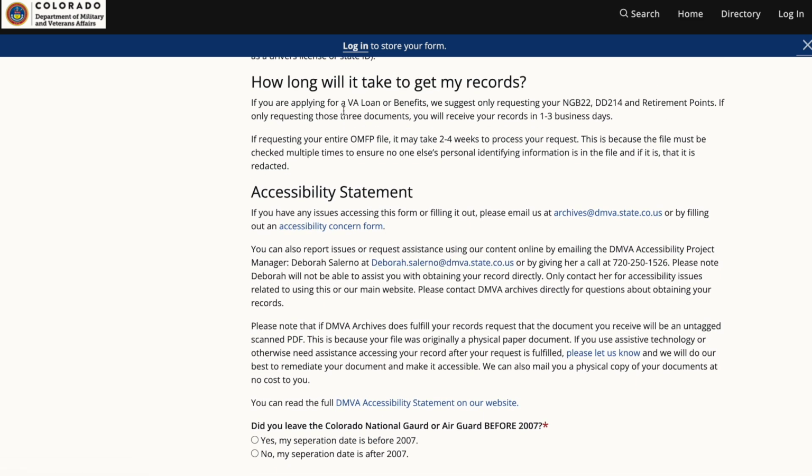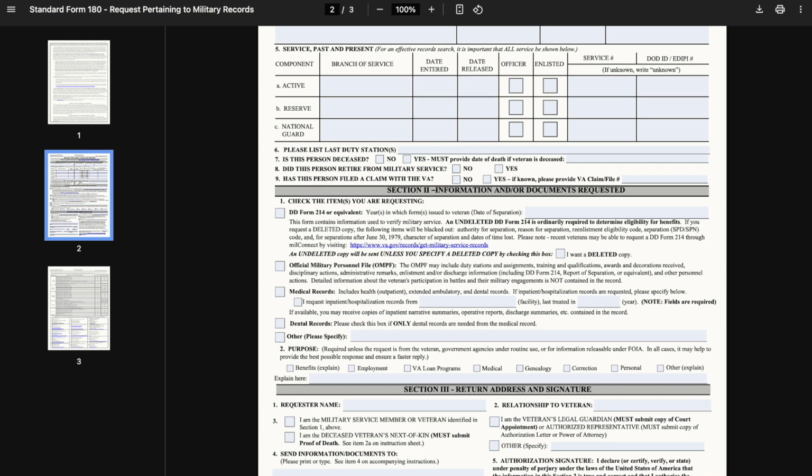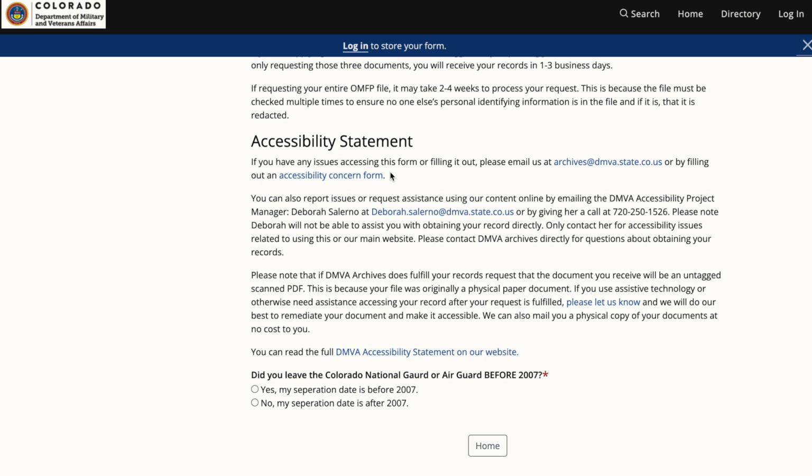Please note, if you're applying for a VA loan or benefits, you really only need your NGB22, DD214, and retirement points. And those are usually returned in 1 to 3 business days. But if you check the box on this standard Form 180 for the official military personnel file, your entire file, it may take 2 to 4 weeks to process your request. So if you are in a rush, you might want to only ask for the documents you actually need from your file. But if you do request the entire file, it's just going to take longer to process. And if for any reason you find any part of this process that you're unable to complete because it's not accessible to you, maybe because you use assistive technology, you can ask for help by sending an email or filling out an accessibility concern form.